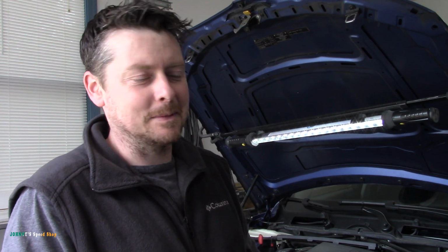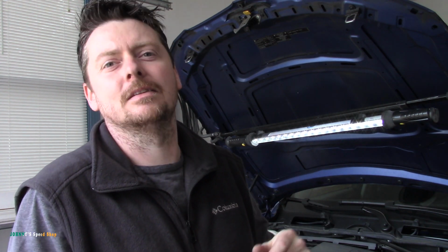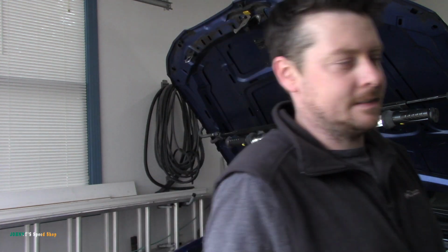They're super cheap. I think they were like $2 each or something. Maybe not even that much. So if you're going to go in this deep and do this job, just buy the decoupling ring and the seal and the tool. I'll grab the tool, let you see it.